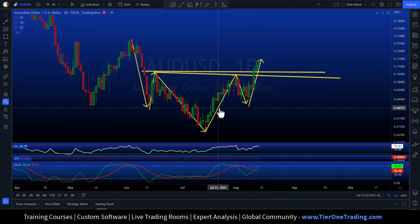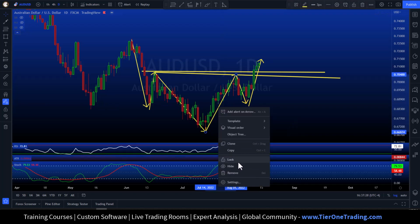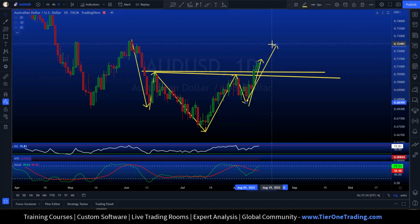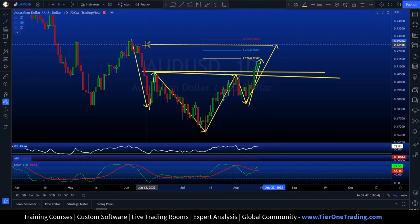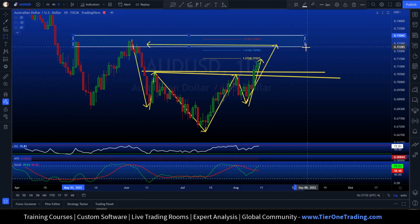And where can we continue higher to? Well, there's a few ways we can use measuring methods. One would be if I just copy and paste the length of distance from the head to the neckline, a 1-to-1 measured move up here, an AB equals CD pattern. We can bring on some Fibonacci's as well and look for some confluence. And of course, we can look left and see that structure leaves clues. It's going to put us right at our previous level of structure resistance, a major level of structure resistance. This would be an example of outside structure for you guys that remember that conversation from last week's workshop on inside versus outside structure, major versus minor structure.